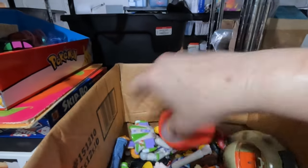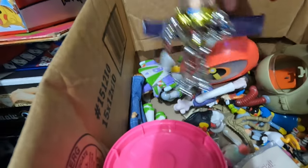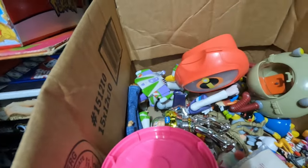Incredibles, oh my gosh. Y'all, it's hot in here and I'm tired and it's just a lot. So there's another Buzz Lightyear, but yeah, I'll have to go through these boxes some more and I think that's what I'm gonna do. I think I'm just gonna make some lots and, whew, it is hot. I am dripping sweat out here, so that's really it, guys. That's really all I had for you today.